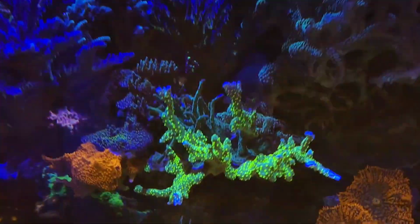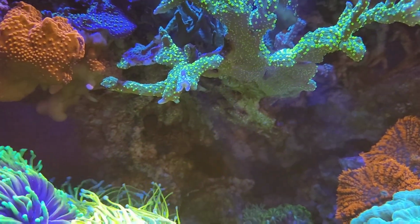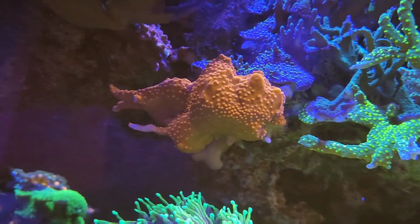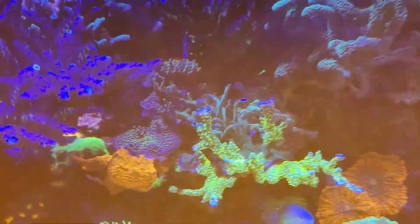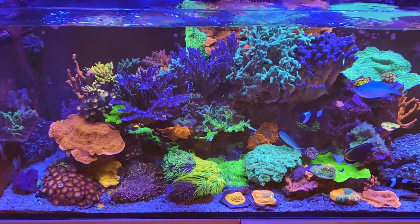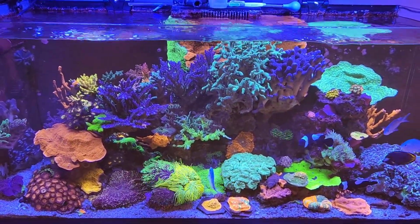But everything else, even the underside of these now, if you look, this here, the suitor, was all white and now it's all starting to come back. The Satosa has all started too. So in general, everything is doing really, really good with these lights, and I couldn't be more pleased with the results I'm getting.